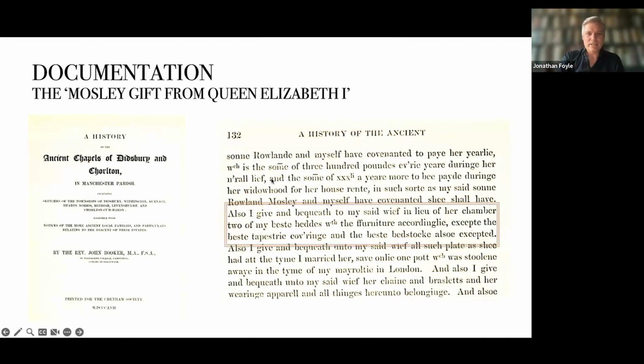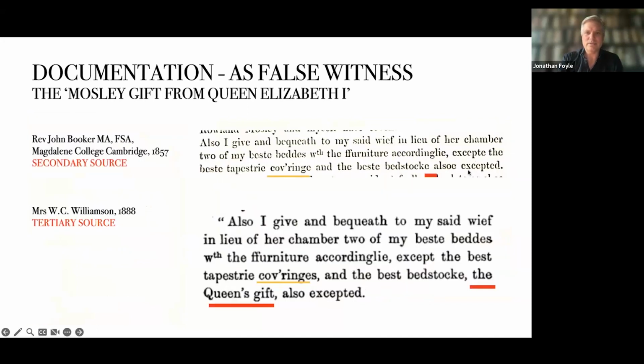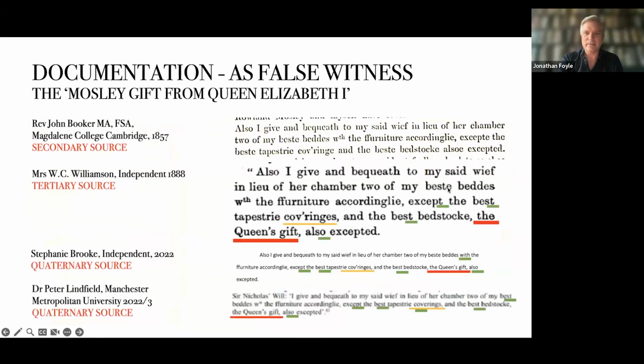This is the book that she refers to, and here is the transcript of the will of Nicholas Mosley, and you'll see in John Booker's transcript that she relies on, that she gives and bequeaths to my said wife in lieu of her chamber 2 of my best beds with the furniture accordingly, except the best tapestry covering and the best bedstock also accepted. What you'll notice is that the Queen's gift is nowhere to be seen in this secondary source, more directly related to the original will, and because Mrs. Williamson has inserted it in modern English.